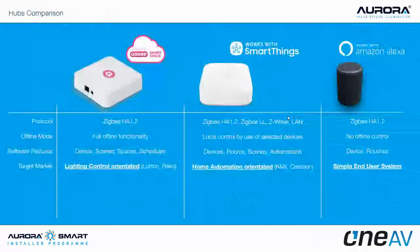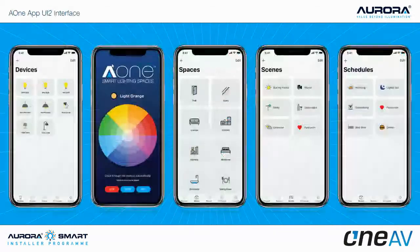Great. So a few bits. What you'll always find is that as new Zigbee protocols come out, the hub tends to get them first. Generally, the Aurora hub's the best. It's got the most functionality. Next comes SmartThings, which you might want to have a play with, and then you've got Amazon Alexa, which doesn't have that much control, but it does work with it. Whereas if you combine Amazon Alexa and the hub, you get the full range of everything.